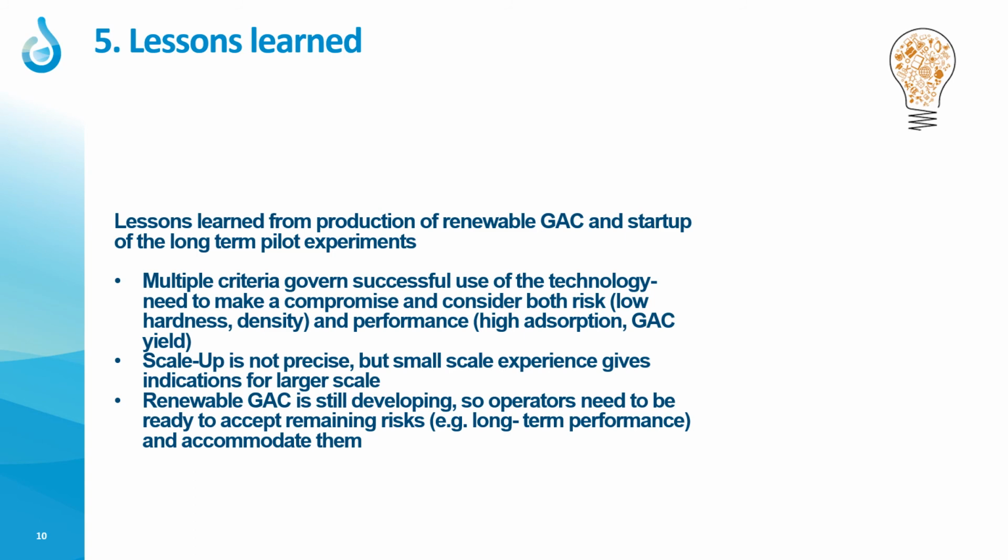We are still developing the part with regards to renewable GAC. So operators need to be ready to accept the remaining risk, especially with regards to the long-term performance of the GAC.